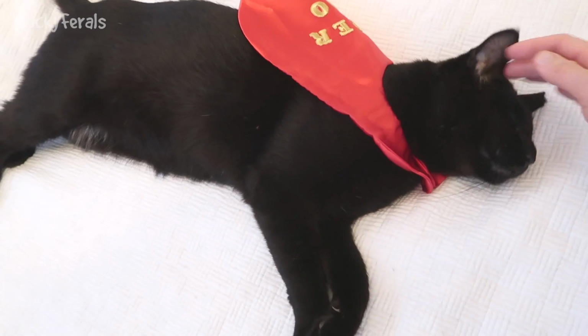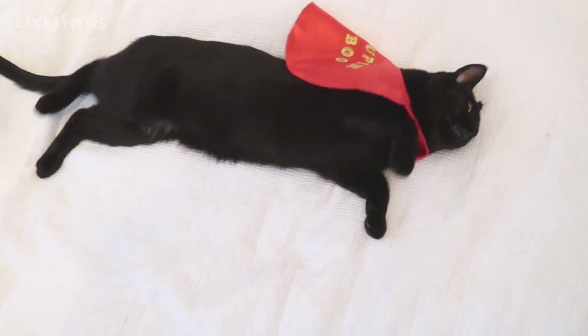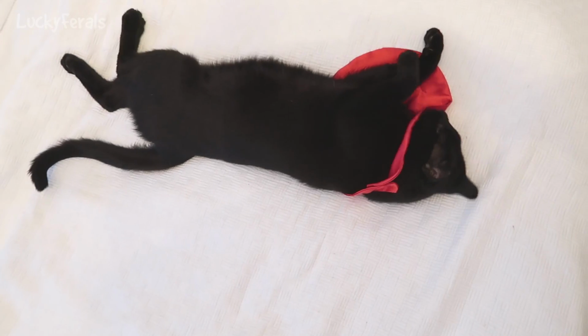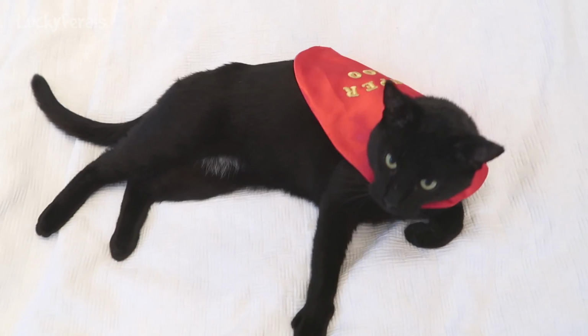Boo just got dressed also. Look, it's Super Boo. He is purring so loudly. What are you doing, Boo? Super Boo!